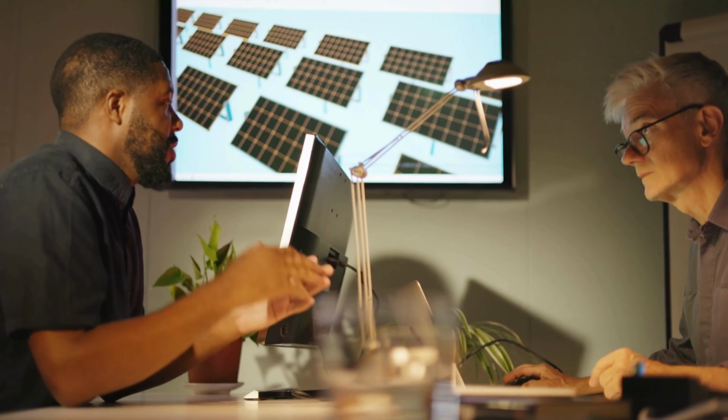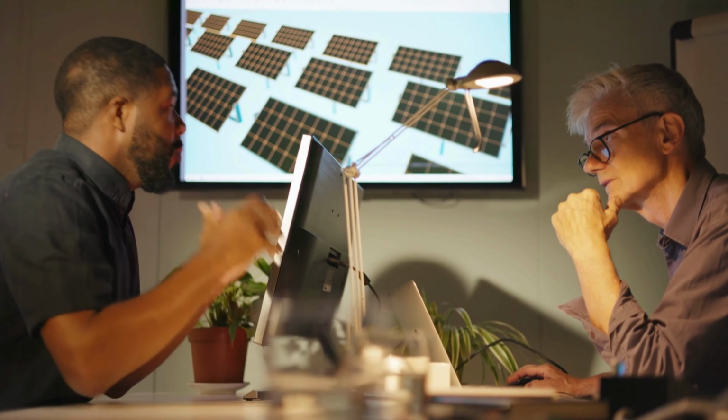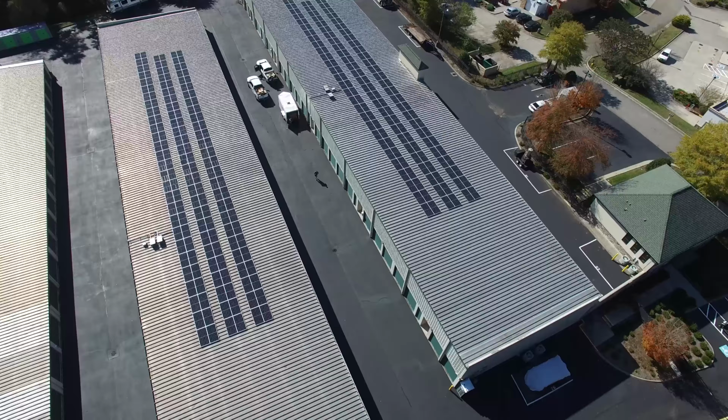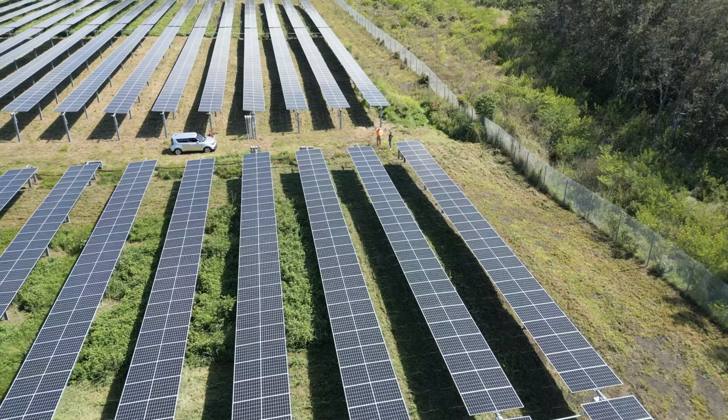At Pivot, we support portfolio managers by identifying the optimal solar strategies tailored to your unique circumstances. Our expert team provides comprehensive guidance on available incentives, optimal lease structures, and pricing strategies, ensuring you maximize the value of your solar project. We take pride in our extensive track record of successfully executing solar installations at scale across the United States. We're always eager to share examples of our solar work with similar clients, demonstrating tangible financial results.